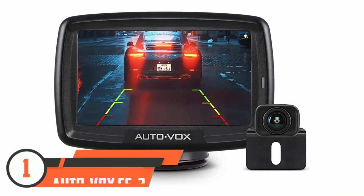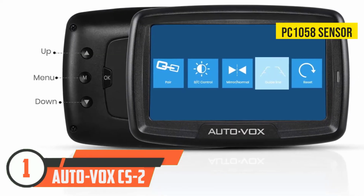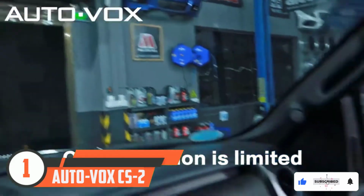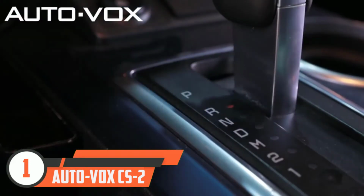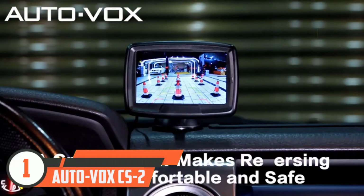Number 1. AUTO-VOX CS2. The AUTO-VOX CS2 backup camera gets our vote for the best backup camera. In addition to adjustable parking lines, you can also adjust the camera's height to ensure that you receive an image proportional to your vehicle, whether it is a car, truck, or trailer. Simply set up your camera using the suction cup mount for your dashboard or windshield.